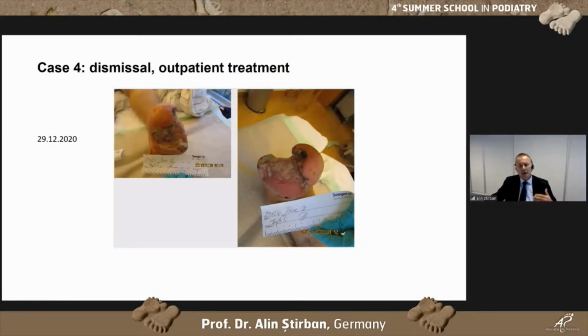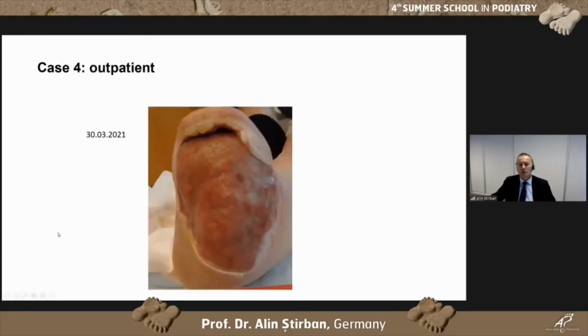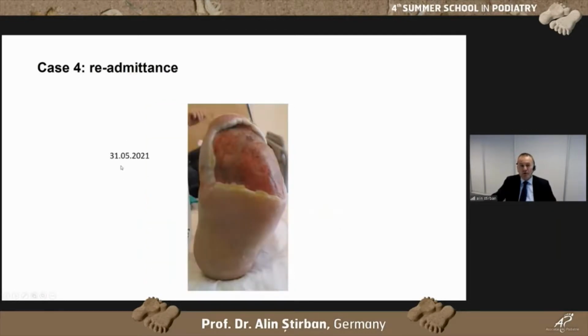Of course, he also had a care service at home that changed the bandages every day, and we were able to see this patient every 6 weeks in our outpatient unit. And the development was good. This is the wound at the end of March 2021, and you can see a good granulation. But 2 months later, this is already in May, you can see that the wound became much smaller.